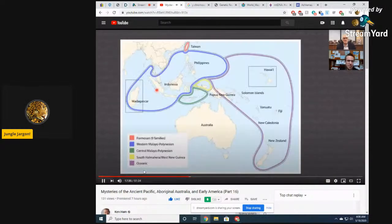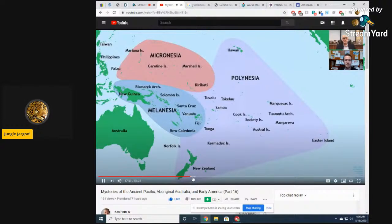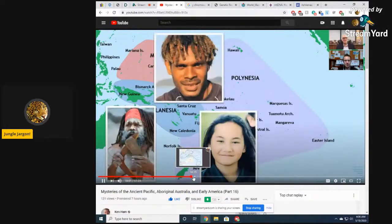Okay, I want to skip the languages. There's a subgrouping here that joins Madagascar, Indonesia, the Philippines. There's subgroupings that join the Pacific Islands, subgroupings here and here. Notice that they skirt Papua New Guinea, avoid Australia. And these linguistic groupings roughly fit the major divisions we looked at earlier. Micronesia, Polynesia are joined linguistically, but they're separate from Melanesia by and large, Papua New Guinea and Australia. And they tend to roughly fit these physical different groupings.